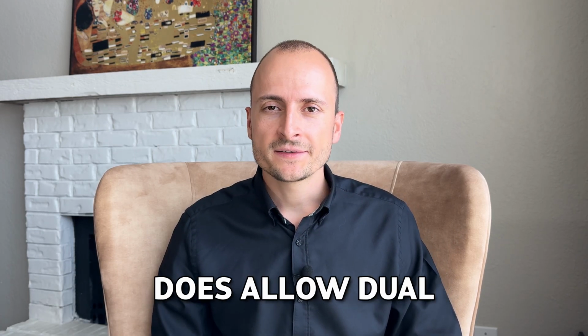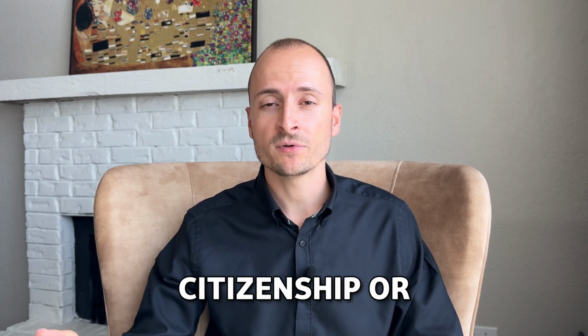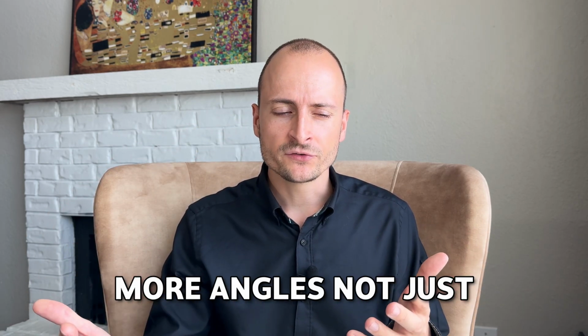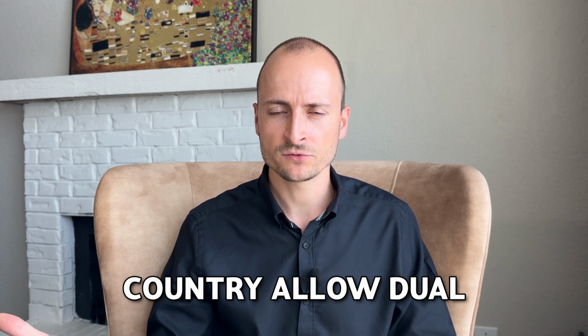But yes, Argentina does allow dual citizenship, assuming that your current country of citizenship or citizenships also allow dual citizenship with the country of Argentina. So you really have to look at this from more angles, not just does Argentina allow dual citizenship, but also does my native country allow dual citizenship.